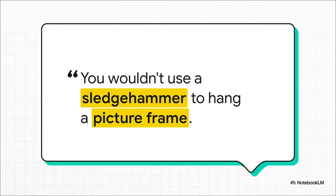And this quote, man, it just nails it, right? You wouldn't use a sledgehammer to hang a picture frame. It's so true. In engineering, and now, especially in AI, winning isn't just about who has the most brute force. It's about being smart, being precise. It's about having the perfect tool for the job.